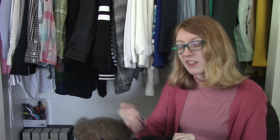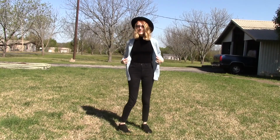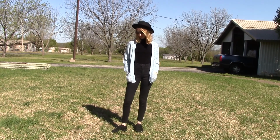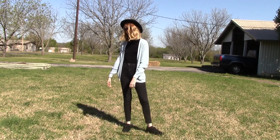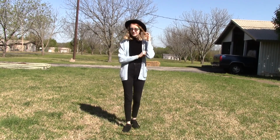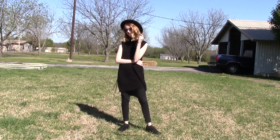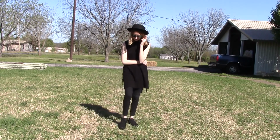Moving on. I was kind of debating getting them, especially because I couldn't really see how they looked on because they were hooked together. But I finally was like, okay, I'll get them. They're $4. I've worn these so much this month. I only started wearing them this month, even though I got them, I think, at the beginning of March. I just couldn't figure out how to style them a lot, and then finally I was like, I'm gonna make the effort to figure out how to style them, and now I've been wearing them all the time.